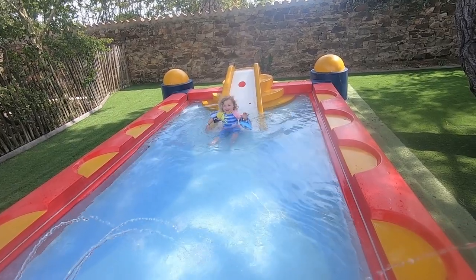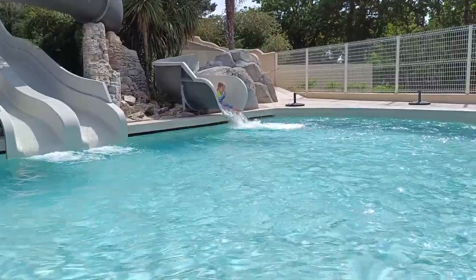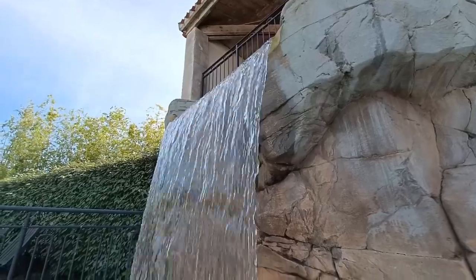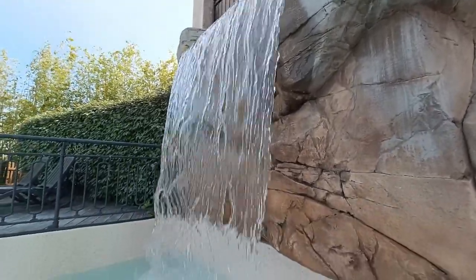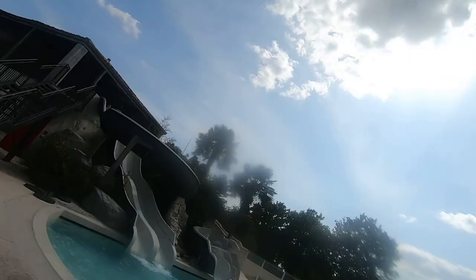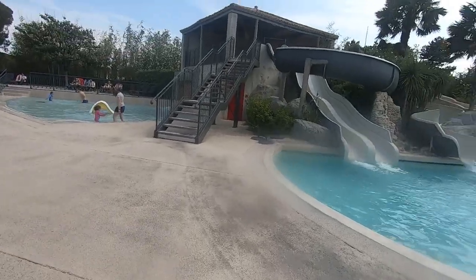And here's back to Hattie. Hot or cold? He's going down the lane slide. It's cold.